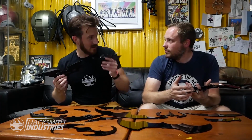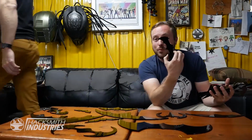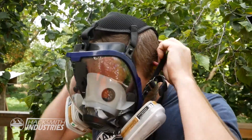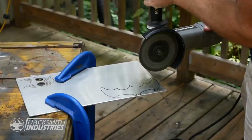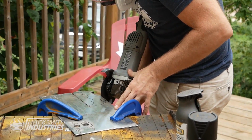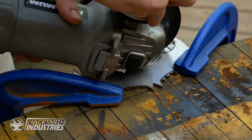There's material downstairs and a grinder, so you can start cutting yours out. And I'm going to go use something else. Sounds good. I'm going to practice on the Batman Gotham design first. Now, it's time to hit this thing with a file. Get it cleaned up.